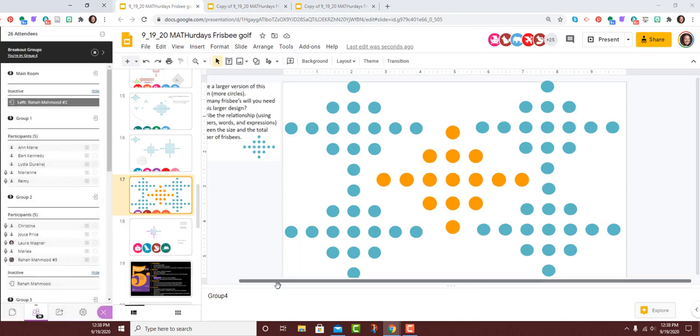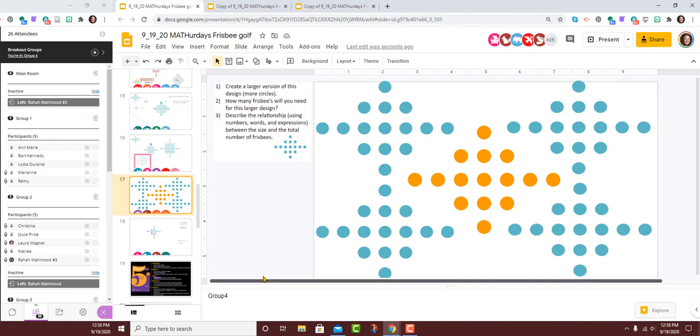Hi, group 4. Hi. This is beautiful. I'm curious, as we are rolling into our whole group discussion, if you thought about how you would describe your relationship using numbers or words or mathematical expressions.